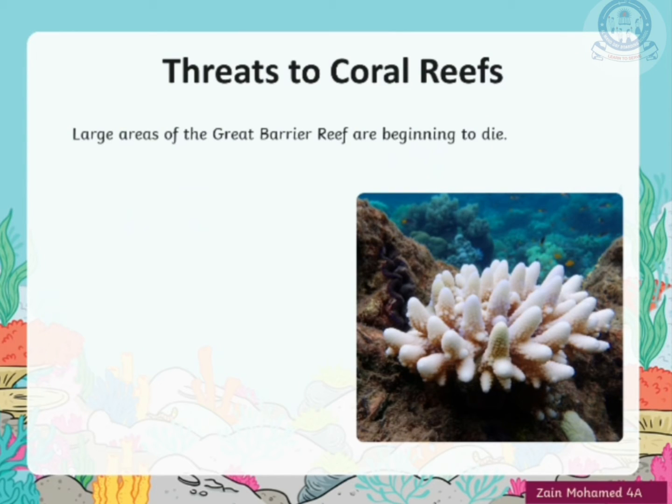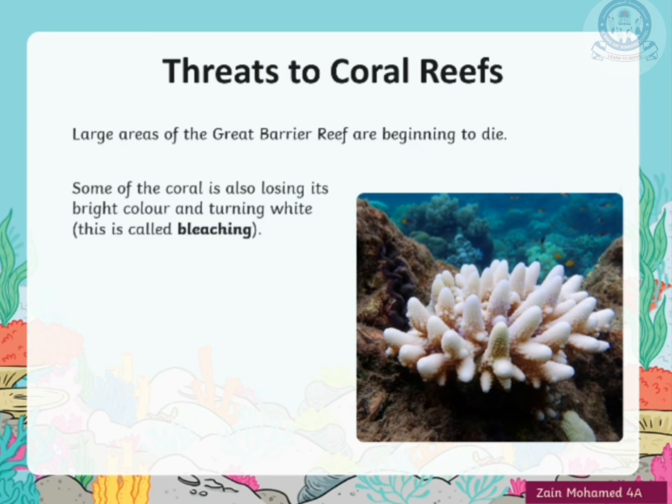Threats to coral reefs. Large areas of the Great Barrier Reef are beginning to die. Some of the coral is also losing its bright color and turning white. This is called bleaching. This is happening because the oceans are getting warmer.